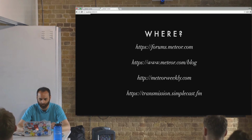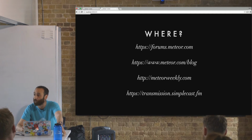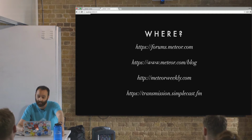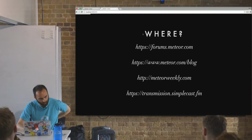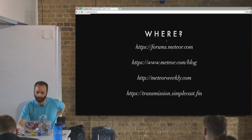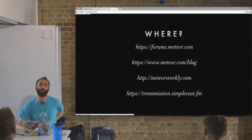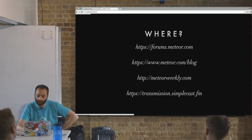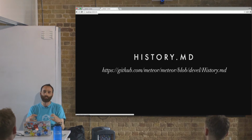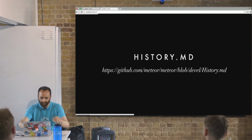Back to Meteor. Where do we get the news from? You don't need to come to this to learn the news, but it is more convivial having you all here. But if you would prefer to just sit at home and read forums, then forums.meteor.com is a very good source of news in what is happening. The Meteor blog is a reasonable source of news. Meteor Weekly is a well-curated source. I would recommend checking that out. And Transmission, if you like it a bit more visual. But the ultimate arbiter of Meteor news is still history.md.